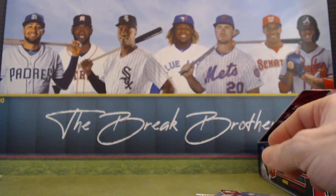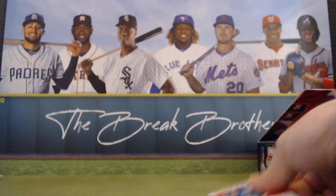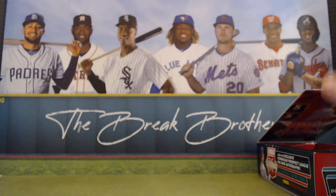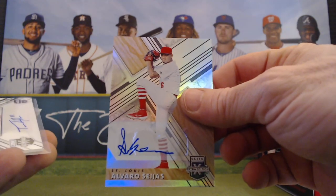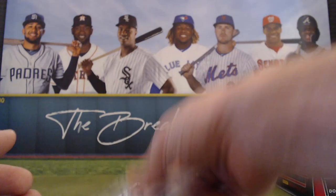Foil. And another foil, Hogan Harris. So 1, 2, 3, 4, 5. Is that right? Should be 8 autos. 5. What did I miss here? Oh, there's one. And that might be it. Huh. Might have been shorted one here. So I missed Alvaro Sejas here in the recap. So 1, 2, 3, 4, 5, 6.